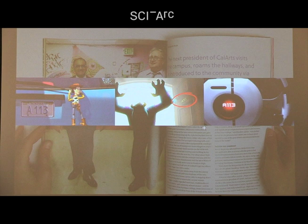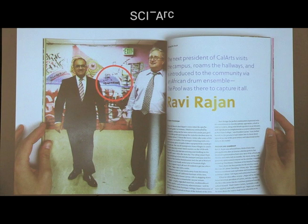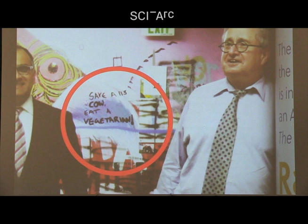are CalArts grads, and in every Pixar movie, I don't know if you've seen this before, there's this A113 phrase somewhere embedded. So there's Toy Story, Monsters, Inc., and WALL-E, and we thought we'd put our own A113 joke into this magazine. So in this picture of the new and the old president, they're in front of this graffiti wall, and it says, "Save a cow, eat a vegetarian." So we used that, and just put an A113 next to that, and it's our little inside joke.